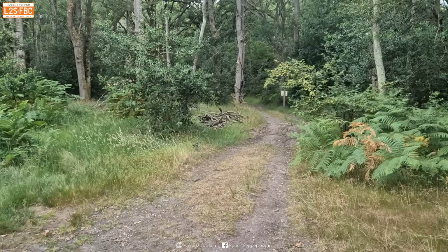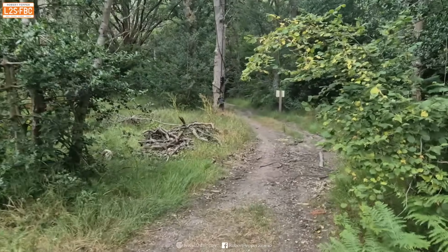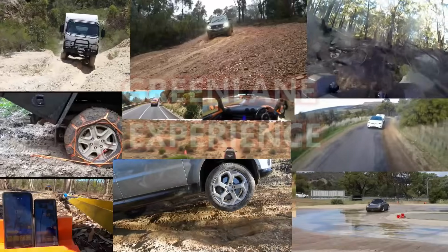So here I am in England, and we are going to do some green laning in that blue Discovery 4 that you see behind me. We've got a fair bit of recovery gear, and now all we need is the track, or green lane. So there's a fair bit of green. It is a lane, so I guess that's why they call it a green lane. We shall poke our nose down this track and see what happens.